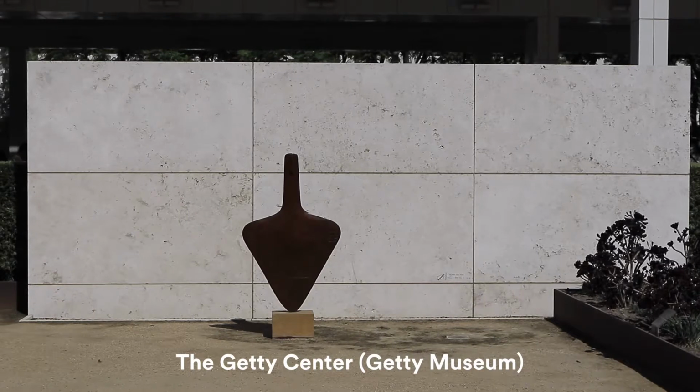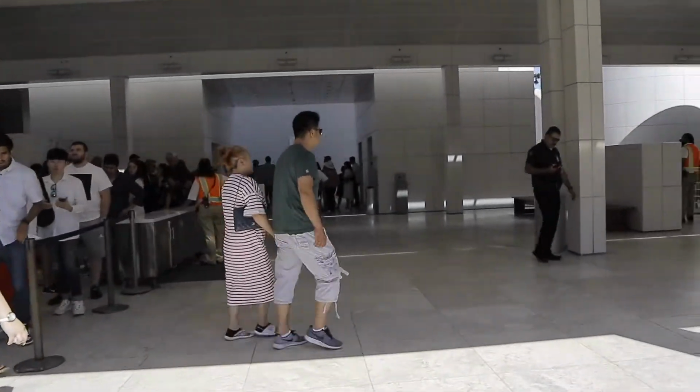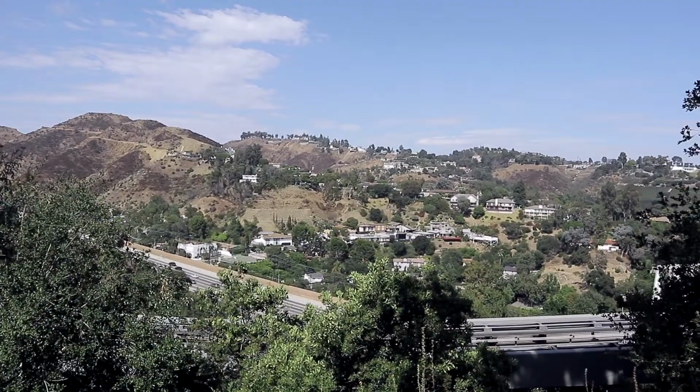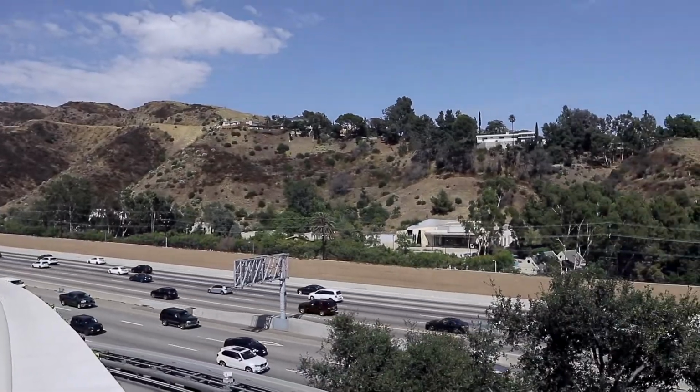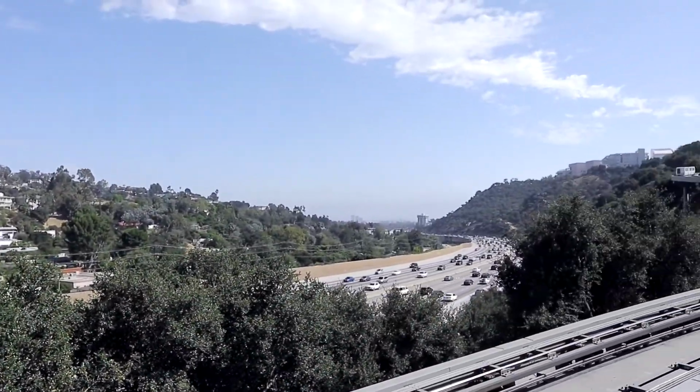Moving on, this is the Getty Center, or Getty Museum. Actually the Getty Museum has 2 parts, the Getty Center and the Getty Villa, and we're not at the Villa, but most people refer to the Getty Center as the Getty Museum, so just FYI. There's actually a tram that we can take to go up to the center, but the line is just too crazy, so we decided to walk. It takes about 15 to 17 minutes, and let's enjoy the view.